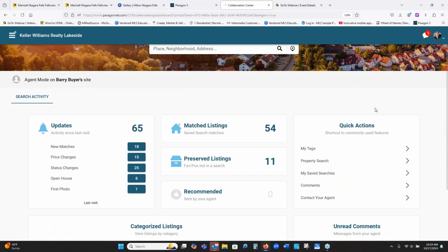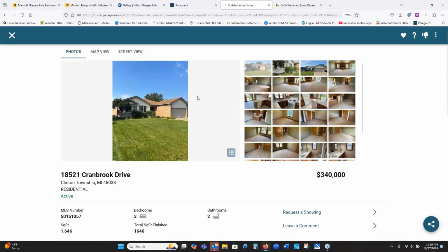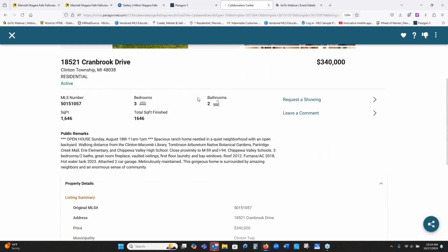All right, so this is kind of the new interface. If they want to go in and see their new matches, so matches that they've just received today, they can go right into new matches. This is going to allow them to see them, and all they have to do is literally click on them. So if they want that level of detail, they're literally just going to click in.